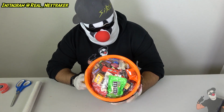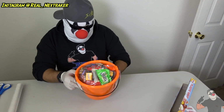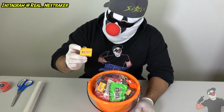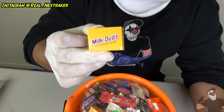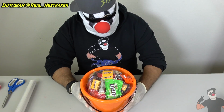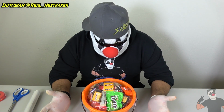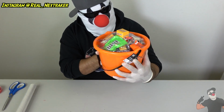Okay, so I've taped up this pouch of candy. From far away, it looks like there's a lot of candy in there, and there is a lot of candy in there, guys. Now, all we need is a loose piece of candy like this. I'm gonna give them some Milk Duds. These are by far my least favorite candy. Actually, no, it's Tootsie Roll. Anyway, I'm gonna put this on top. Now, when the next kid comes over and wants some candy, I'm gonna make them think that I'm giving them this whole treat basket.